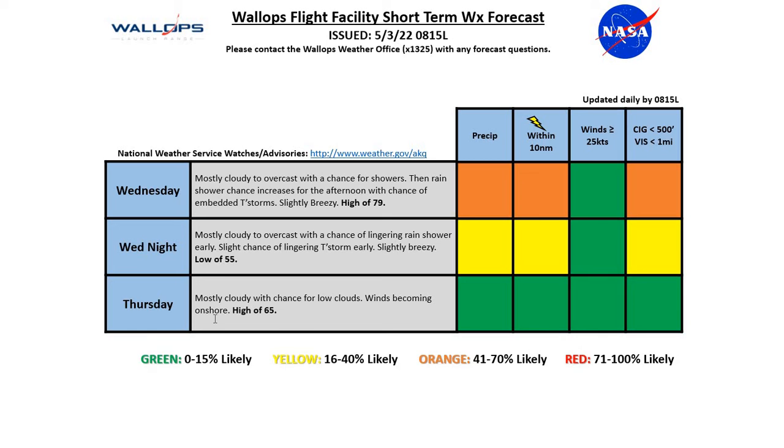Thursday is going to be a mostly cloudy day, but on the dry side with some low clouds in the area, and another day of seeing some onshore winds as we get into the afternoon hours.